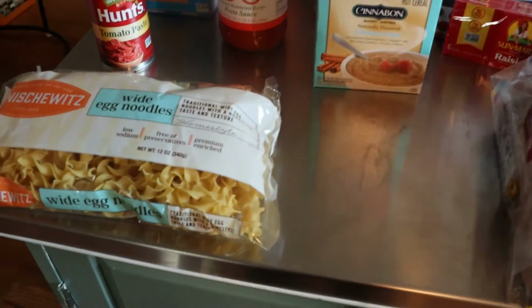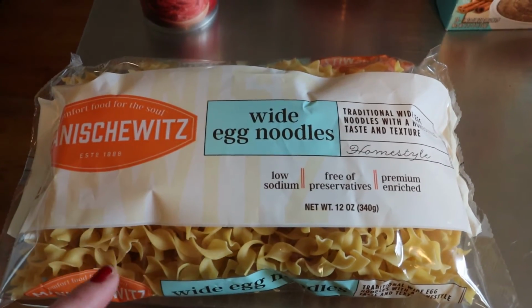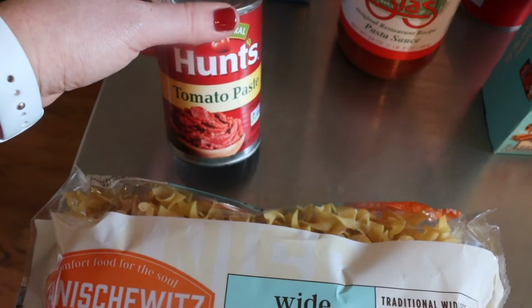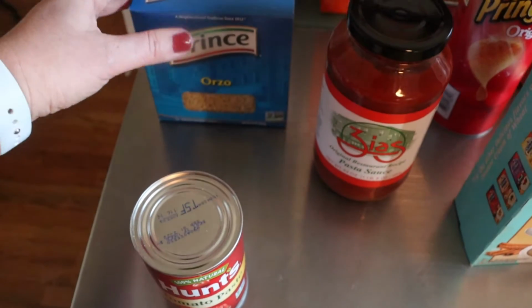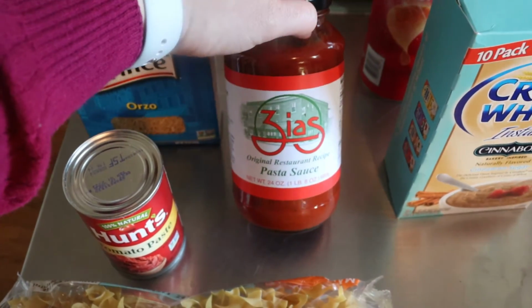Okay, last but not least, we have the sort of dry goods. We grabbed some egg noodles. We need that for a recipe that I'm making this week. Got some tomato sauce also for a recipe for this week, as well as some orzo. We didn't get this at the store. I just wanted to show you guys.